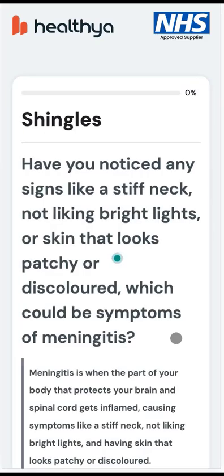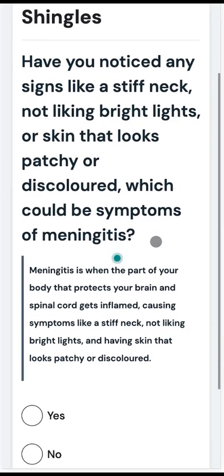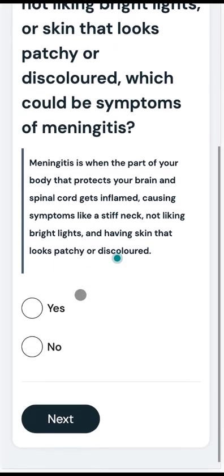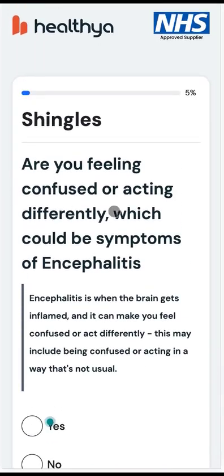This software is not treating the patient, but helping to gather vital information without the need for a pharmacist. Staff can also help the patient until the pharmacist becomes available. We explain what encephalitis is in the text box in simple language.